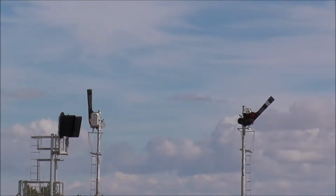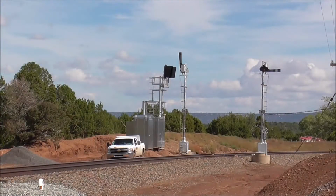After a little wait, the eastbound signal dropped to a stop, which let me know the train was near. The only train I saw here was a typical Amtrak 3, the westbound Southwest Chief with P-42 number 138 in the lead.